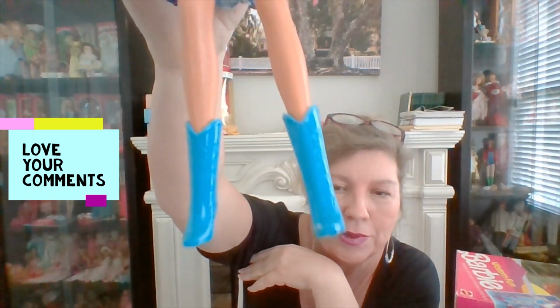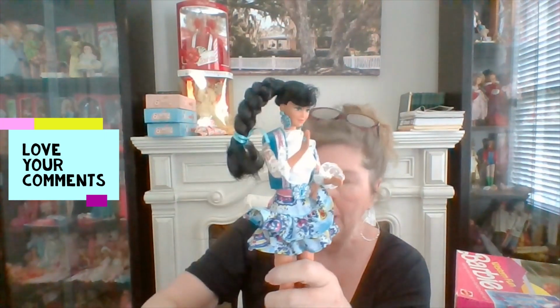She's got a brush, but I'm not going to need this brush because I don't see the point. I'm not going to take her hair down. I'm going to leave it in the original position. Here's her little Western boots, and here's her hat. Can't believe I cut the string. Oh my gosh. But I will have to find the other hat. Thank goodness I have another one. So I'll put it on her.